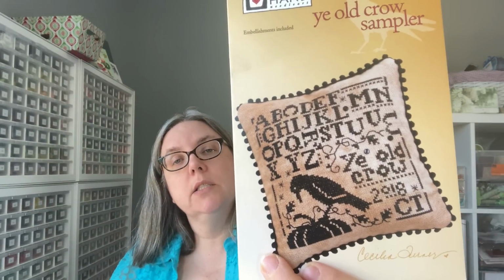This is also a monochromatic. I started this, so now we have 4 that were started in October. For the most part in 2022, except for the full coverages, many of the pieces I started, I did get done. But at the end of the year, between October, November, and December, I did have like a rash of starts, I should say. Now this is small, so it shouldn't be that long of a stitch. It's called, what is it called? Ye Old Crow Sampler from Heart and Hand.